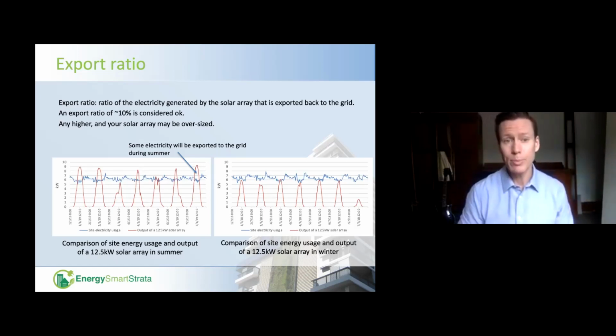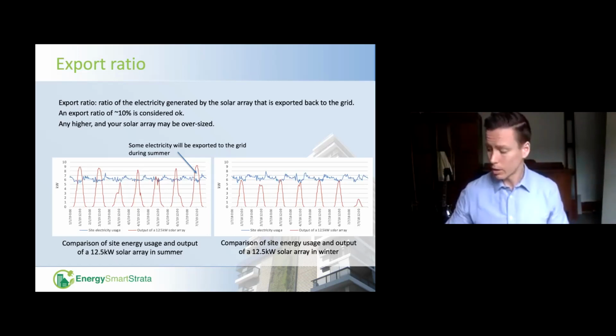We normally say an export ratio of around about 10% is okay. So it's fine if a little bit of electricity goes back to the grid here and there, but we don't want to over-invest and over-capitalize in a system where lots and lots of electricity is going back to the grid, because that just means we've gone a little bit too big.